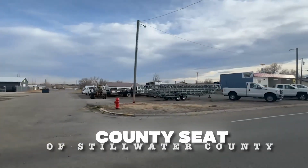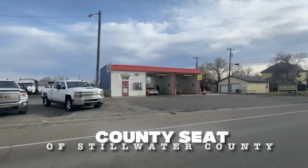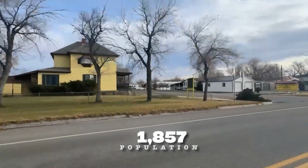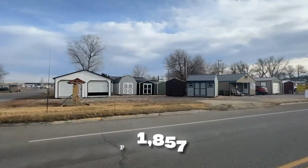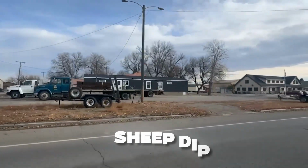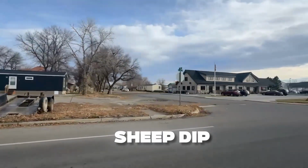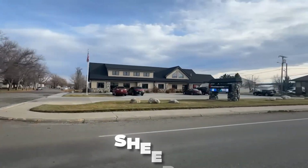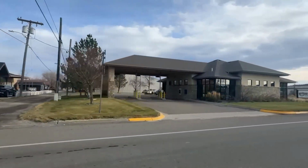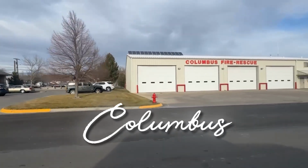Columbus is the county seat of Stillwater County. It has a population of 1,857 as of the 2020 census. It was originally a stagecoach station on the Yellowstone River, and its original name was Sheep Dip. Then it was changed to Stillwater, but because of Stillwater, Minnesota on the Northern Pacific Railroad, mail presented a problem, so it was ultimately changed to Columbus.